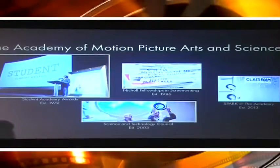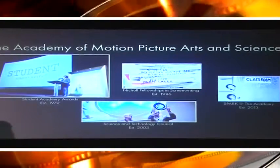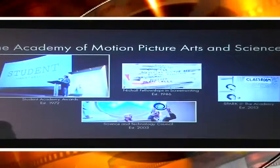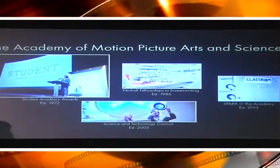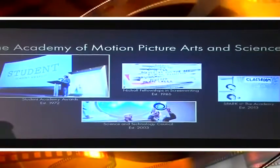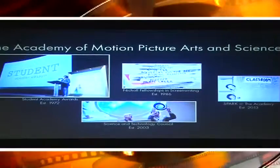In addition to our library and oral histories department, we also host the Student Academy Awards every year, which originally started back in 1972. Past Student Academy Award winners have gone on to receive 46 Oscar nominations and have won or shared 8 awards. They include John Lasseter, Pete Docter, Robert Zemeckis, Trey Parker, Spike Lee, and a lot more.